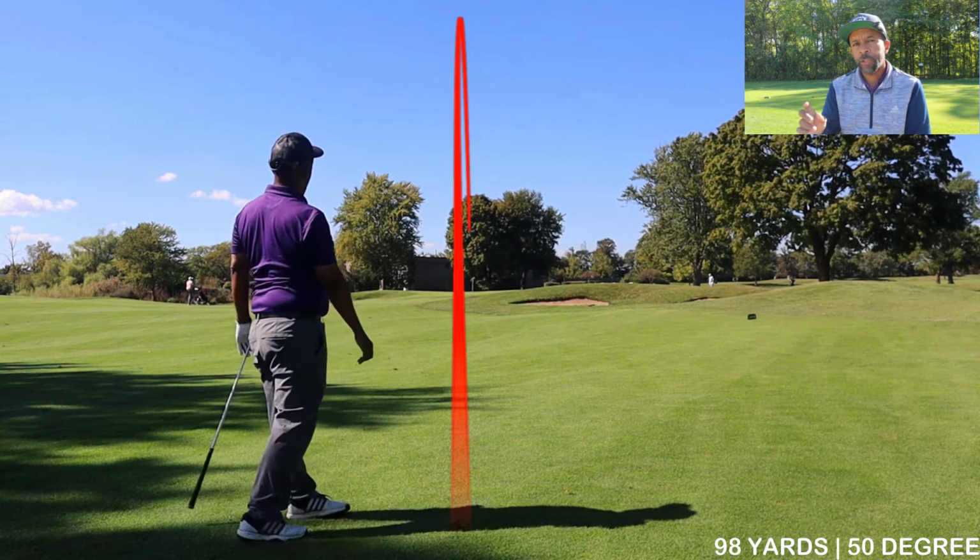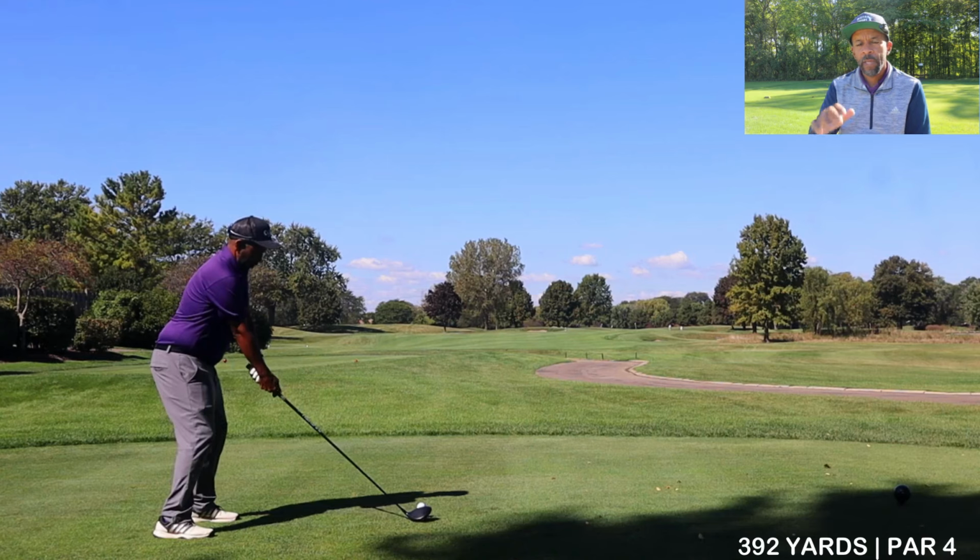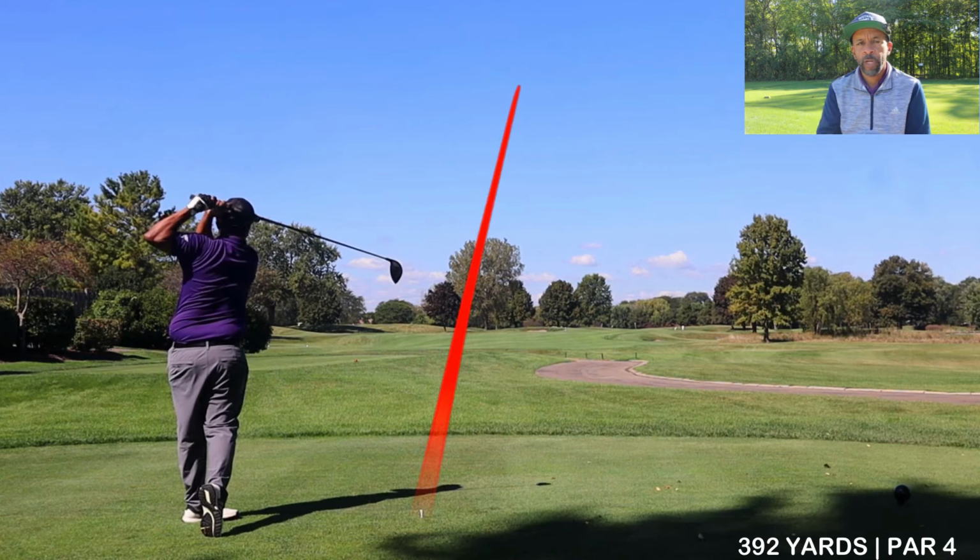I actually hit that third shot really well, but I just hit it long, 20 feet past the hole, had a tough downhill putt and ended up two putting.